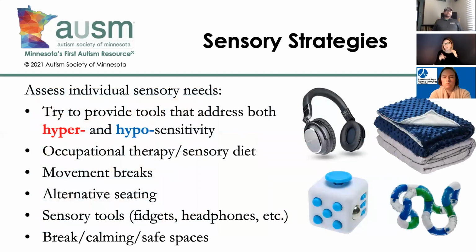When it comes to sensory strategies, we may need to try to provide tools, options, strategies that can address both that hyper or hypo dynamic. There are catalogs full of sensory tools that are often, unfortunately, made 2, 3, 4 times as expensive because they are quote unquote special needs. I encourage you to keep in mind, what is the functional purpose of the item you are looking for? Is it either to block out or to deliver some form of sensory input along those 8 different senses?